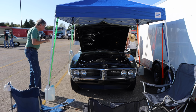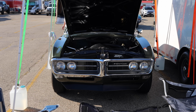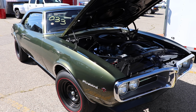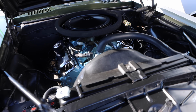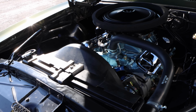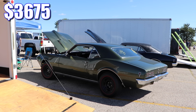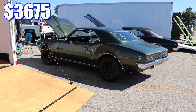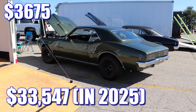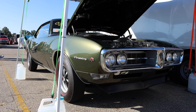Pontiac Firebirds were fairly affordable in 1968, but when you threw in that Ram Air 2, well, then it started to get a little more expensive. The base Firebird started out at $2,781. Ram Air 2, that was $631. Safety track rear is $63, and then that automatic transmission, about $200. That gives you a total of $3,675. And adjusting for inflation, this one's actually slightly more expensive than the AMX at $33,547.